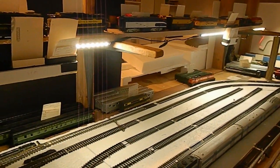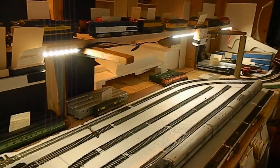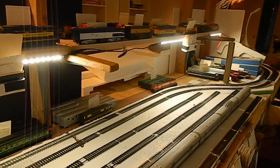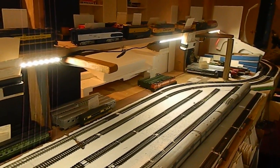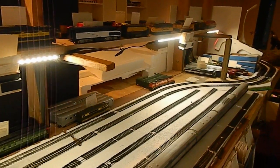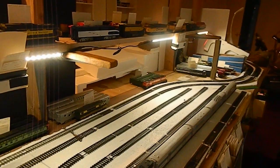If I've got things running at the right speed, it actually takes the trains about a minute and a half to traverse the whole layout. That's why I run mine at slow speed. It makes the layout seem bigger. It gets me how some people sit there and race their trains around the layout. You go, what the heck is with these people?